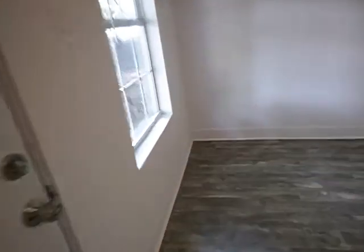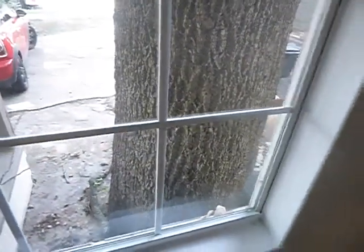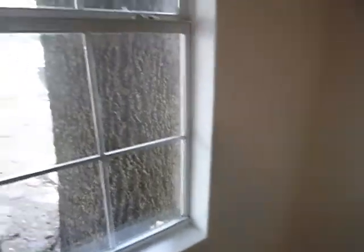Windows. I've opened most of them. They're not fogging. I haven't found it yet. But to be honest, I'm waiting for somebody, so I'll check them a little closer.